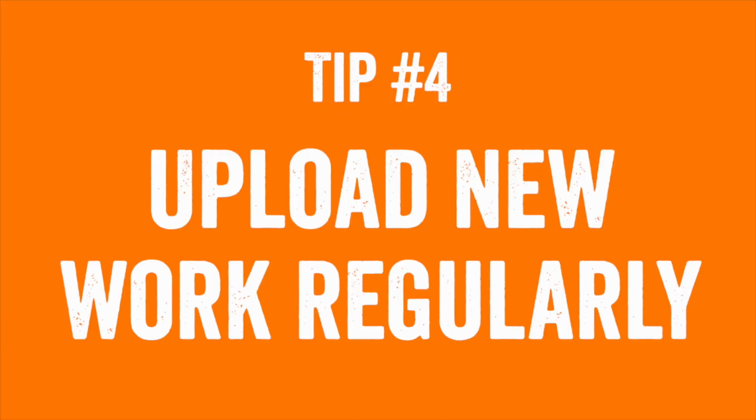So tip number 4 is to upload new work regularly. This is a great tip not only for Redbubble, but for any print-on-demand service. I notice as you add more and more products more often, you'll get a spike in sales. At least that's how I see it. Redbubble is also looking for new designs constantly. So as you add more new designs, your designs will show up on the new feed for them, and they have a better chance of finding your stuff. So constantly upload new stuff.